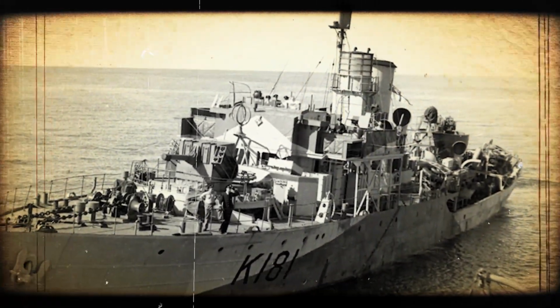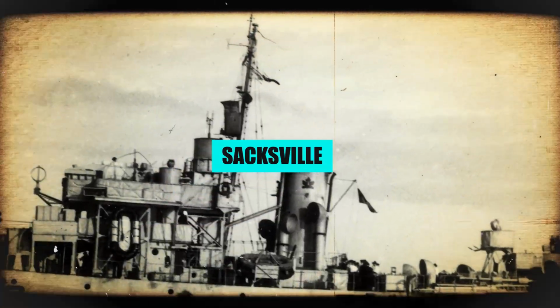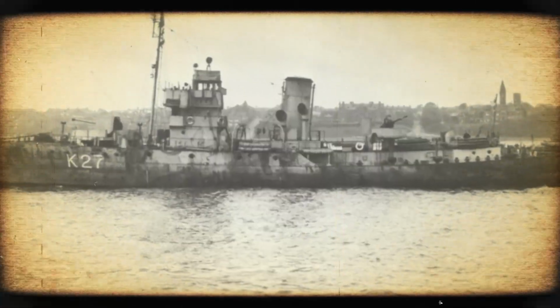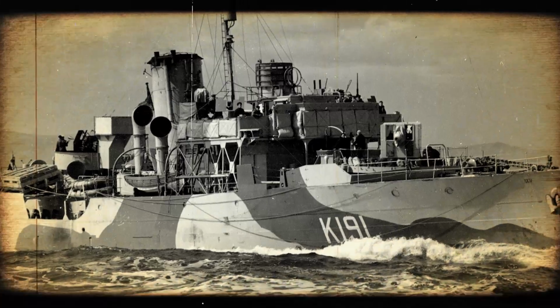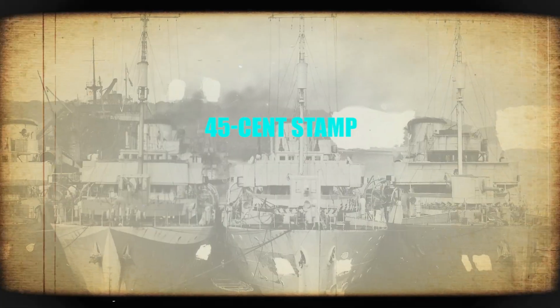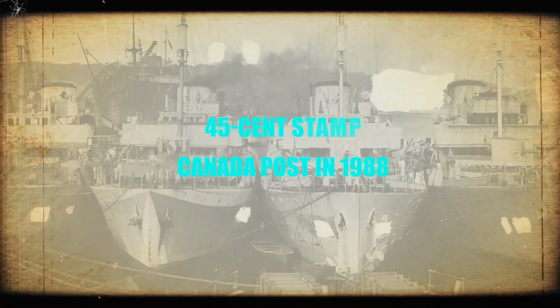Personally though, I can't help but feel the Sackville was one of the most special of this type. Not only has there only ever been one vessel with the name in the Royal Canadian Navy, she is also the only surviving Flower-class corvette. And yes, it was also featured on a 45-cent stamp issued by Canada Post in 1988.